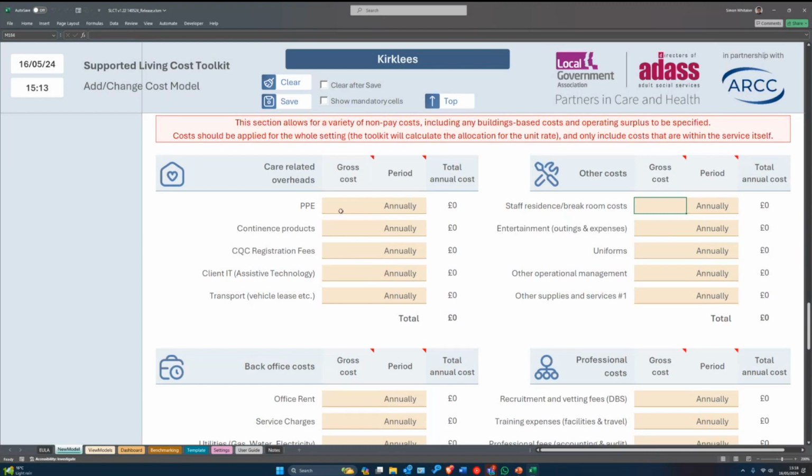So the way that this works is, let's do PPE. Let's say that it costs me £50 a month in PPE costs. So I'll put £50 in there, and then the period, I can actually select different periods. So I've got weekly, 4-weekly, monthly, quarterly, and annually. So I'm going to put monthly in there. And then what you can see here is it's multiplied the cost by 12, because that's my months, and it's given me a total annual cost of £600 for PPE. And each of these is independent, so you can add in costs here independently.